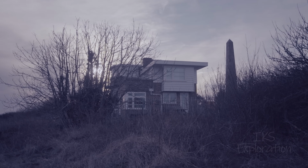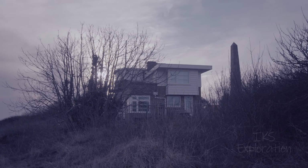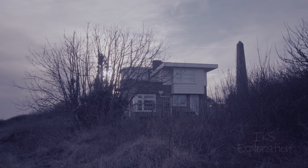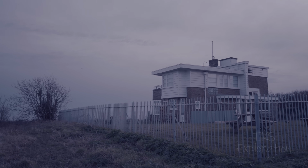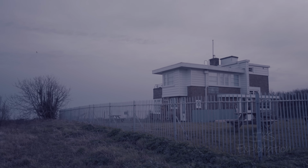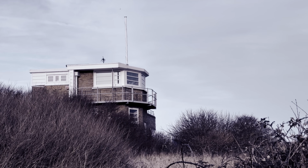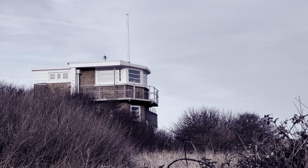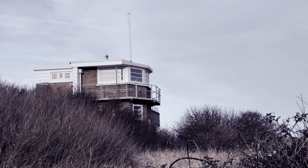Today, we are exploring a former Coast Guard station that was established in the 1920s and ceased operations in 1994, following the inauguration of a new station at Langdon Cliffs. It is believed that the magnetron radar was installed approximately 35 feet beneath this site.